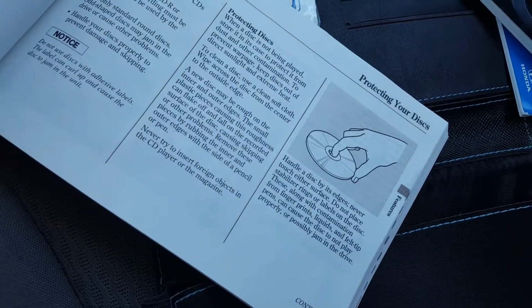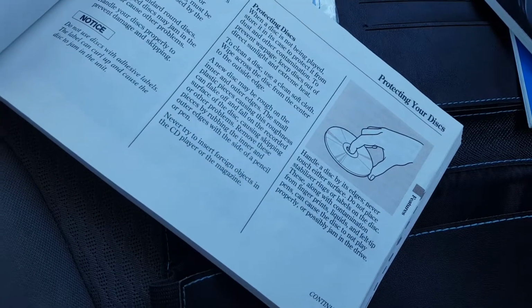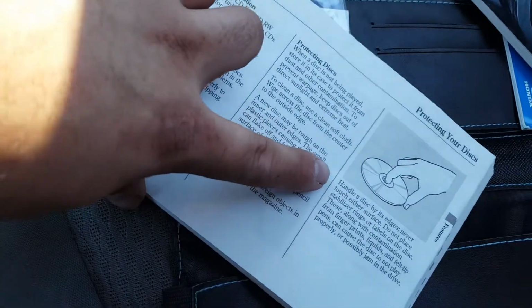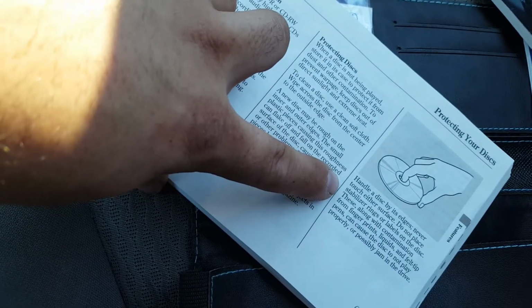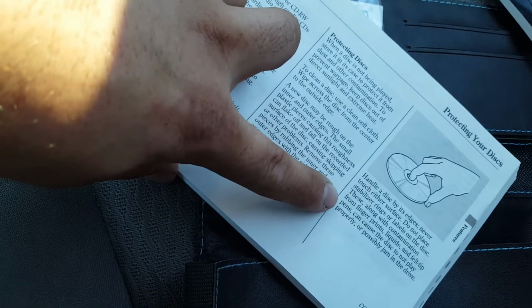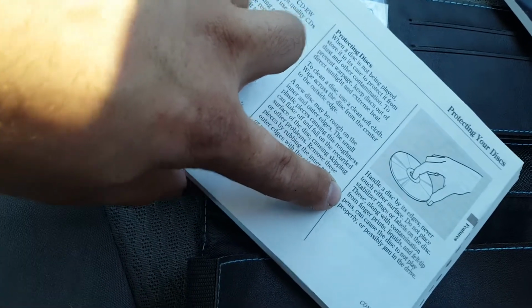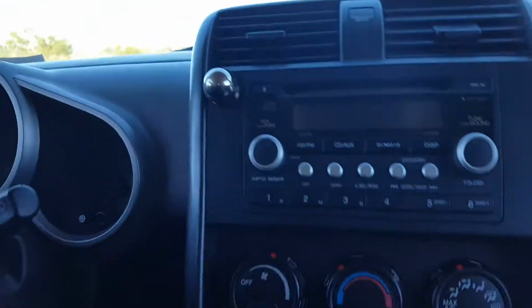Look, protecting your CD disc. Handling the disc on the edges. Never touch either surface. Do not place stabilizer rings or labels on disc. These, along with contamination from fingerprints, liquids, and felt tip pens, can cause the disc to not play properly or possibly jam in the drive. As you all know, getting a CD stuck in the CD player is not a good day.